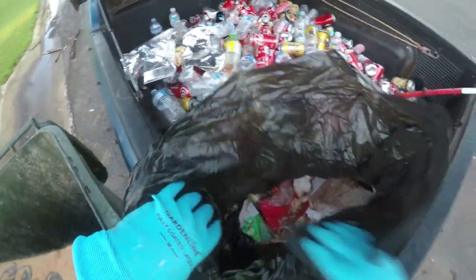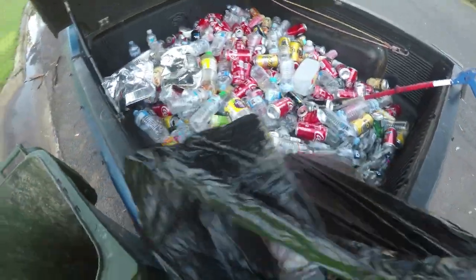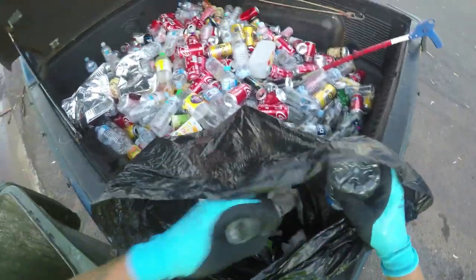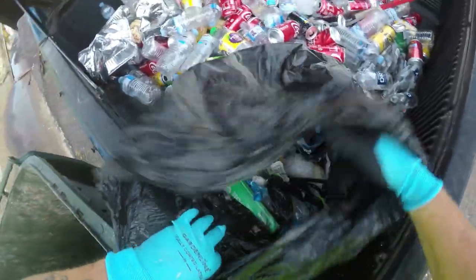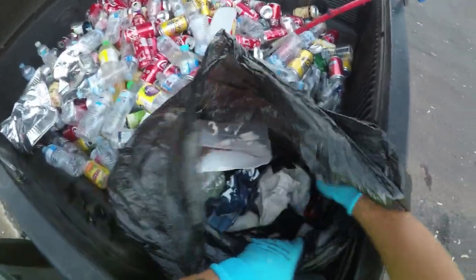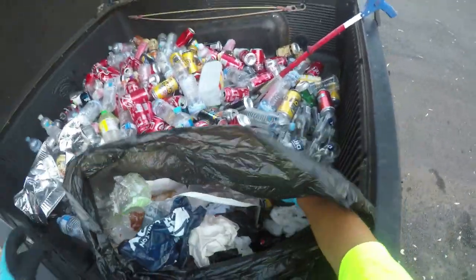We might just take that bottle out of there. Get that bottle out. Oh, there we go, that made it cleaner. Push all that food scrap away. You can't quite see what I'm looking at. I'll gather that. There's another bottle. Bag sort of hides a lot of stuff.